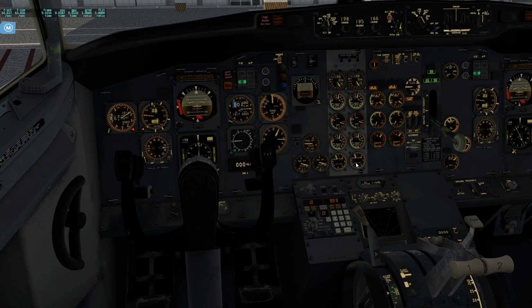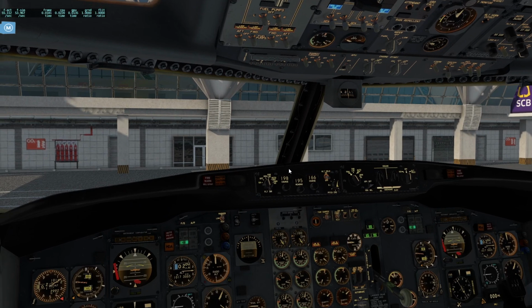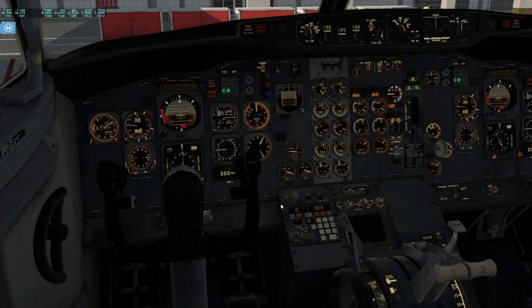Okay, so what else do we have to do now? ADF. We don't need it. Yeah, ADF we don't have. Transponder. No, we don't have. Set and it's 10. Oh, perfect, that's good. So now we finished that? So we finished the pre-flight. Pre-start checklist complete. Alright, that is good.